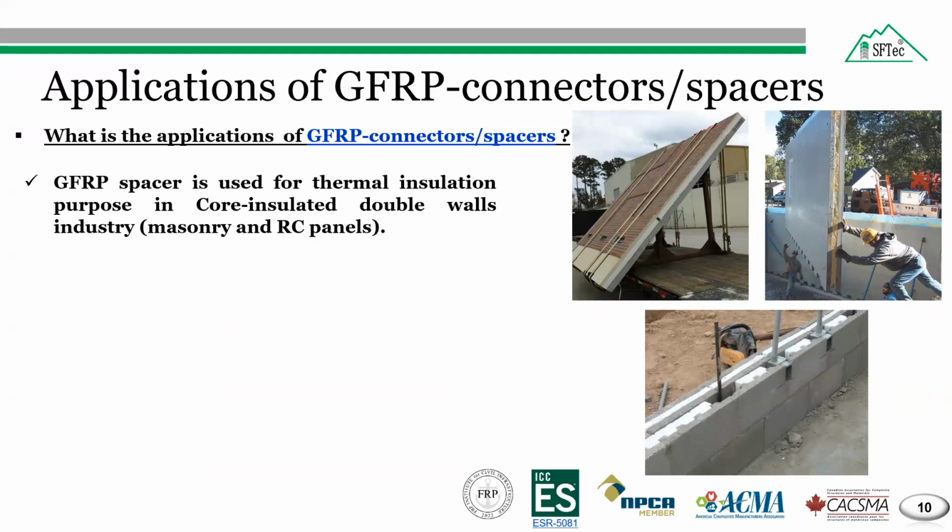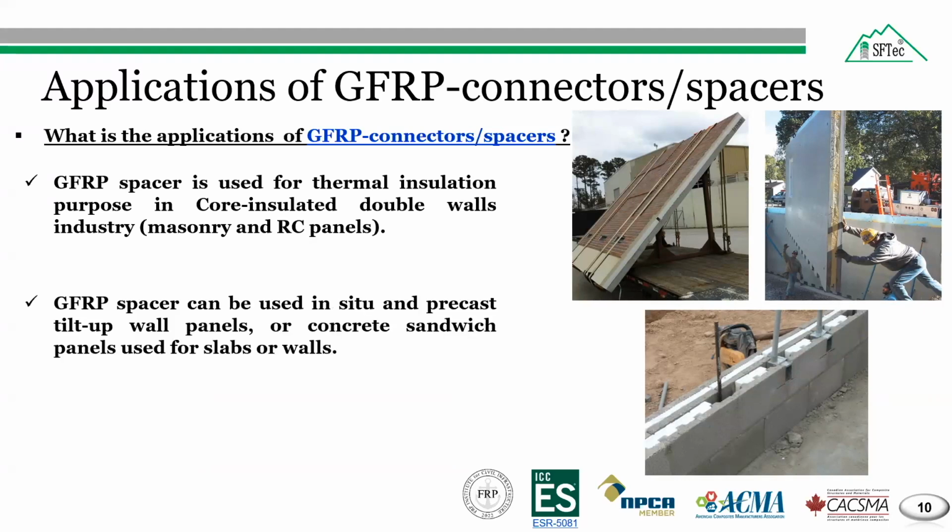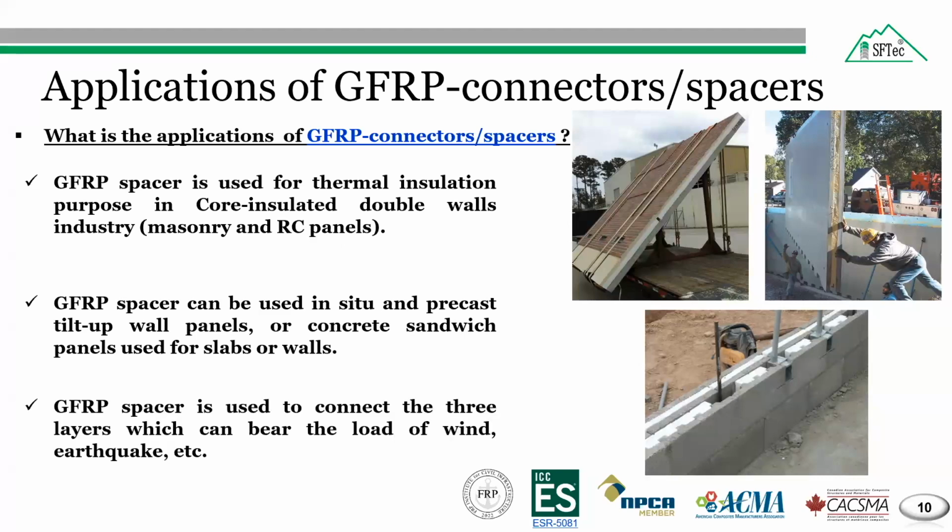GFRP spacer is used for thermal insulation purposes in the core insulated double wall industry for masonry or RC panels. GFRP spacers also can be used in situ and precast tilt-up wall panels or concrete sandwich panels used for slabs or walls in residential and commercial single or multi-story buildings. GFRP spacers are used to connect the three layers, which can bear the load of wind, earthquake, etc.